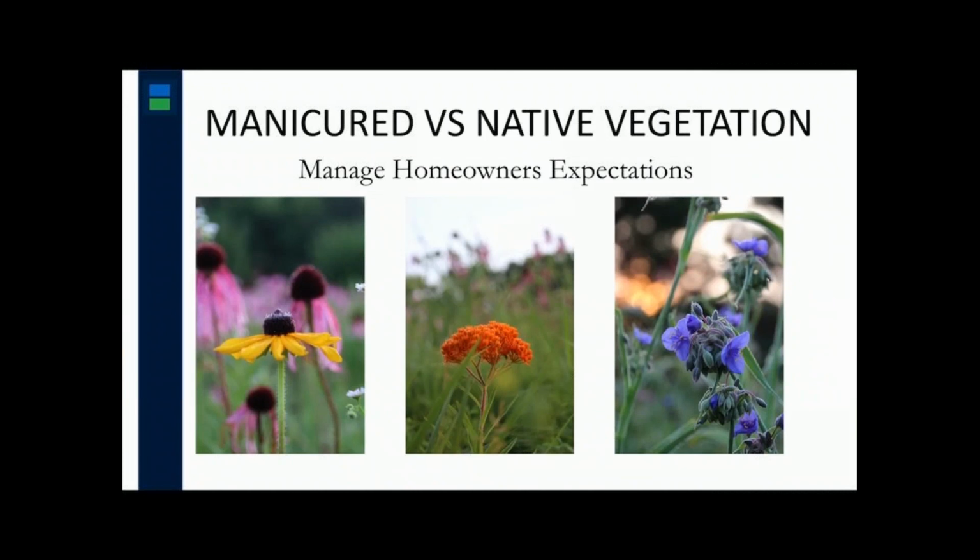And as I mentioned earlier, we talked about managing homeowners' expectations, and it's super important that everybody knows that when we plant a wet mesic prairie around a pond, that it's going to take 5 to 7 years to get to the point where you could take pictures like these in that area.